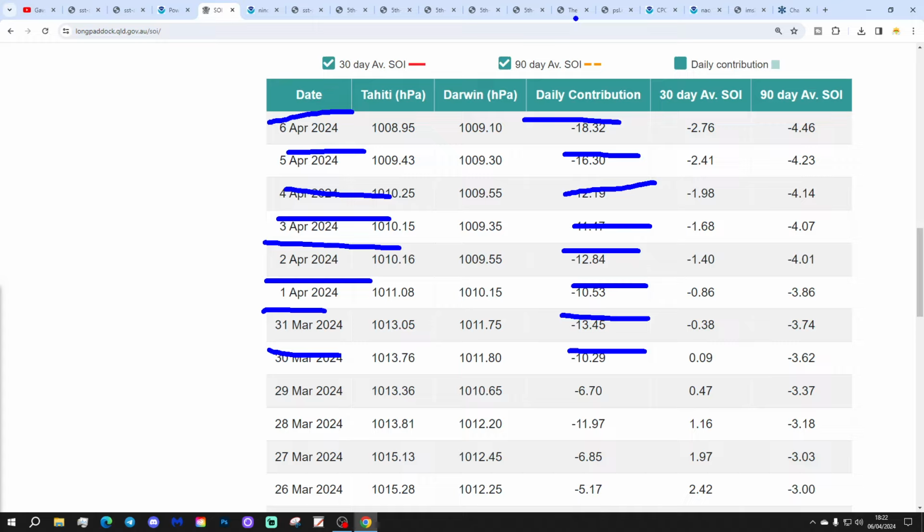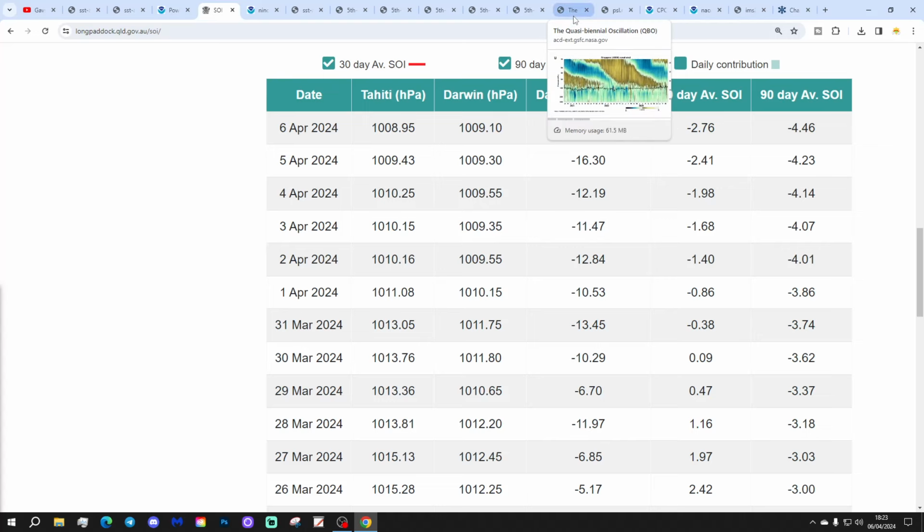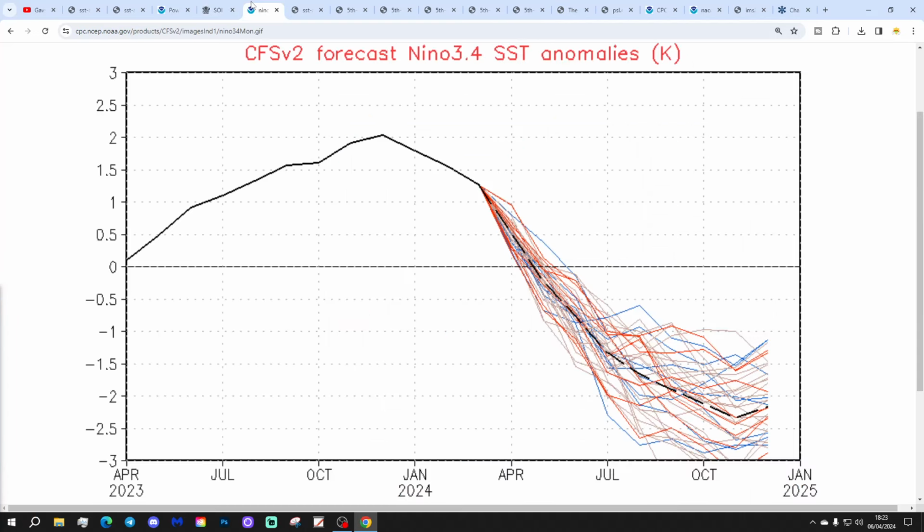That tells me that El Nino is trying to fight back a little bit. But I think the trend is going to be towards La Nina. That's certainly what CFSv2 is showing. So with this, we've got the temperature on the side just here, and the dates in monthly periods along the bottom.